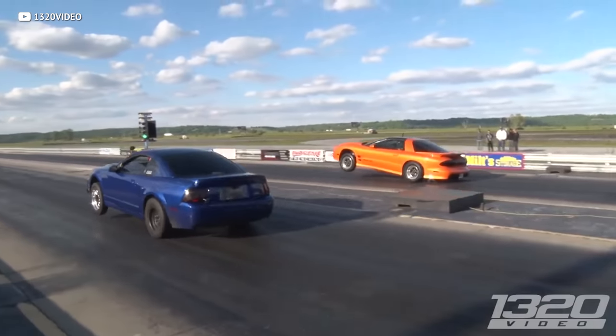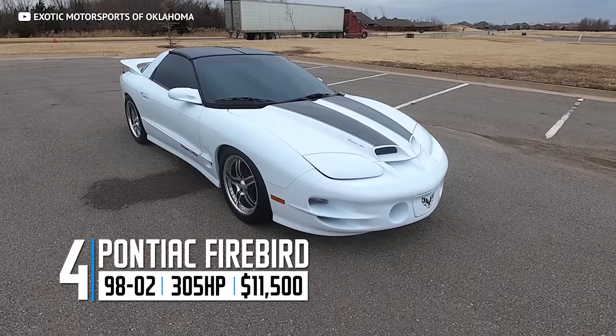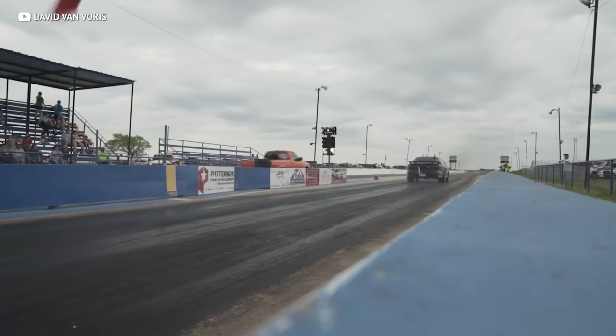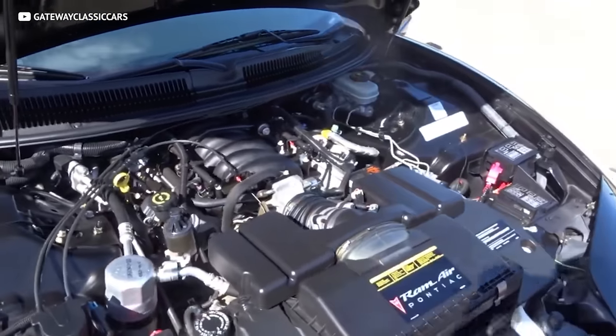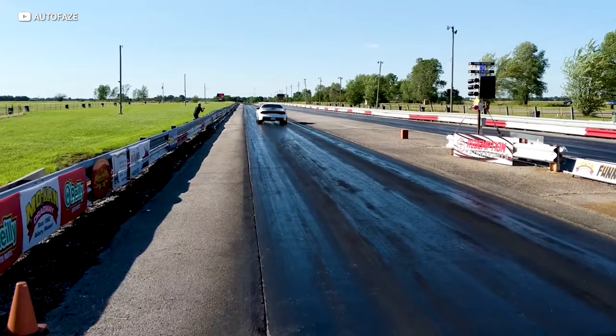Now, V6s, they're cool and all, but what if you want 8 magical cylinders? Well, you could get a Pontiac Firebird. And before you skip through this section, hear me out, because you hear that? That sounds like an LS V8, AKA one of the easiest motors to build power from really ever. And they're a lot like that low maintenance girlfriend. You don't really have to do all that much.